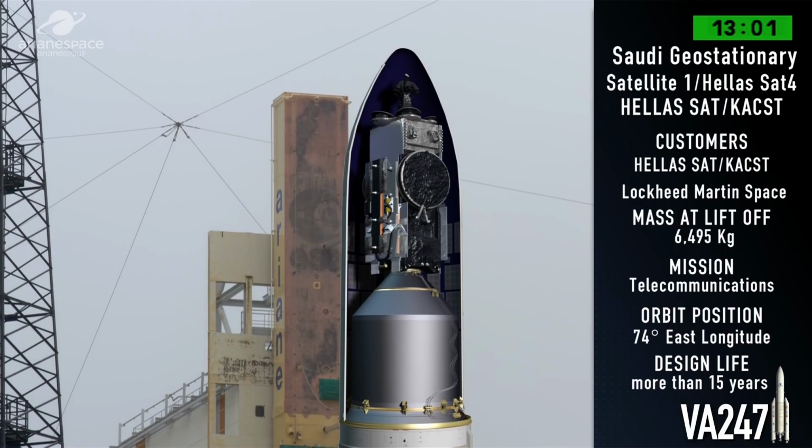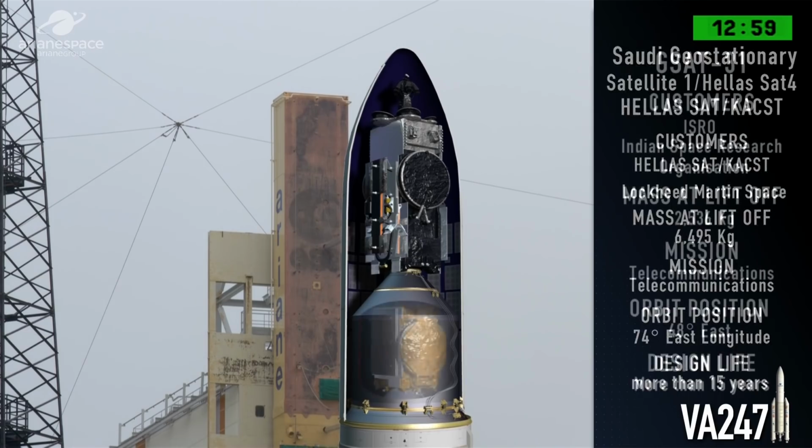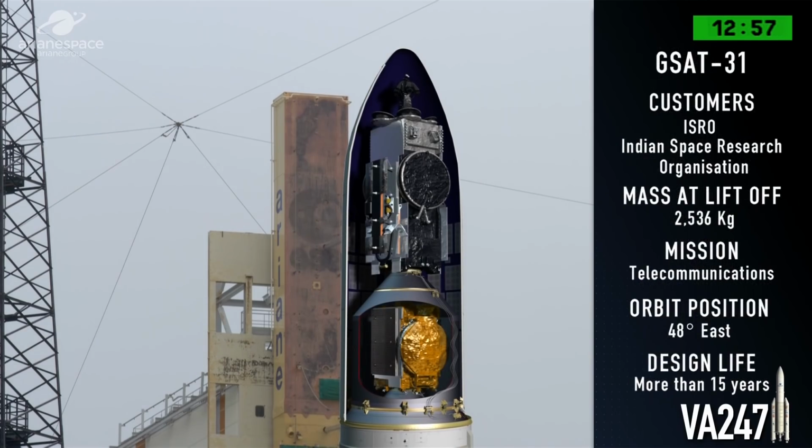Tonight it's HS4 SGS-1, or to use its longer name, Saudi Geostationary Satellite 1 Hellas Sat 4. You'll hear both used tonight. In the upper berth, 6.5 tons. The lower deck, GSAT-31, due to be separated at plus 42 minutes.